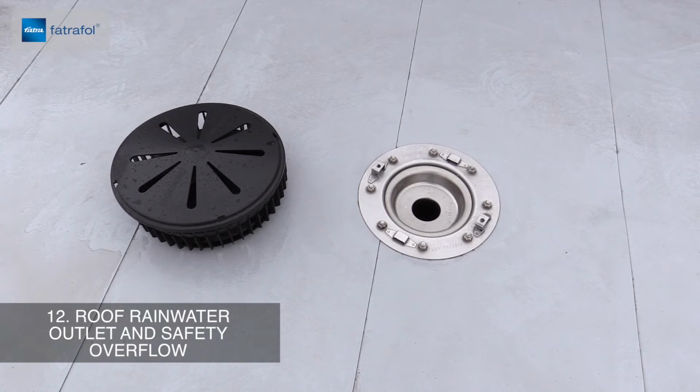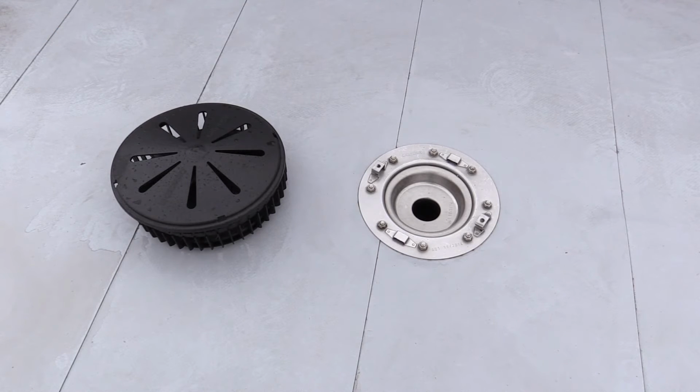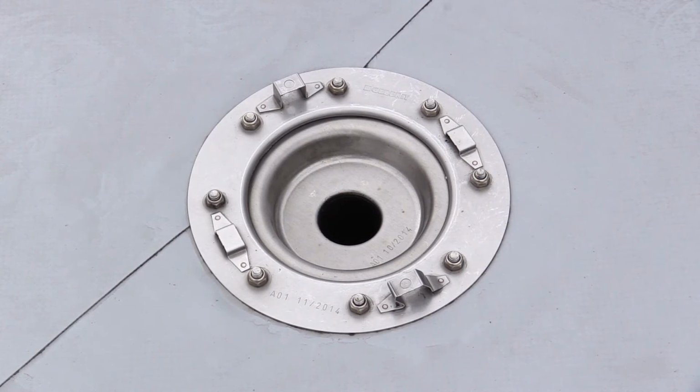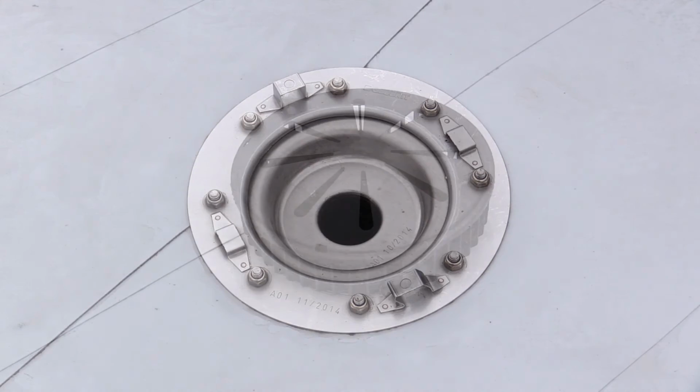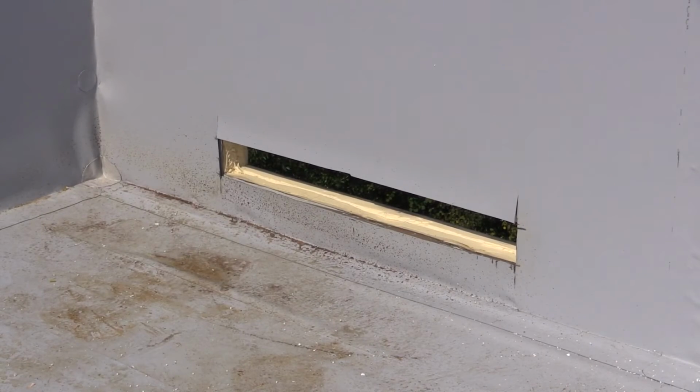Internal drainage components are fitted with a slight recess into the thermal insulation. It is recommended to use rigid rainwater outlets with an integrated sleeve. In case of negative pressure drainage applications, rainwater outlets with fixed and loose flanges are used. After setting the rainwater outlet into its position, it is necessary to use additional mechanical fixation to the underlayer.